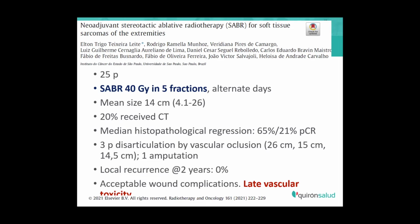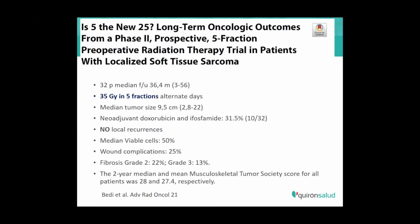Most of these patients were treated only with radiation, not with chemotherapy, but they had severe toxicity. Three patients had amputation by vascular occlusion. And the patients that had severe toxicity had tumors of 26, 15, and 14 centimeters. So I don't think pushing the dose is the best idea when you are treating bigger tumors. Local recurrence 0%, and they said, okay, this is good, but you have to be careful about what happens with late vascular toxicity. Perhaps the dose is important.